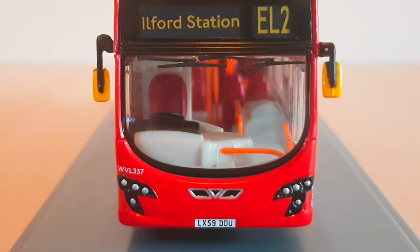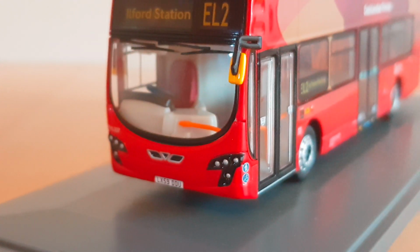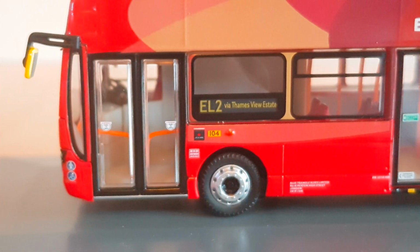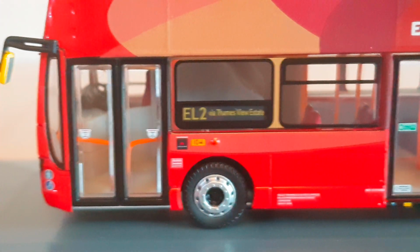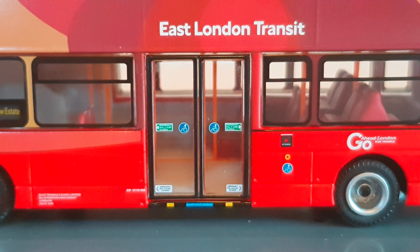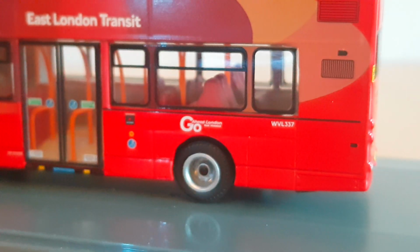Firstly, they've once again captured the front look of the Gemini 2. You can see the black lights are very accurately done. There's no going over the paint really, or at least on my two versions. The wheels are relatively realistic, and while I like Northcord's wheels better, I don't see any problem with these. Same goes for the detailing on the back. The ramp, I'm glad they added that.